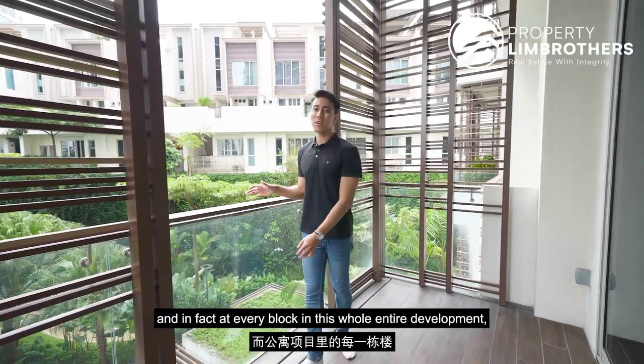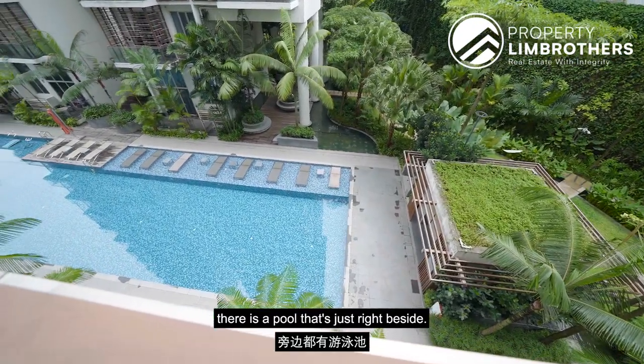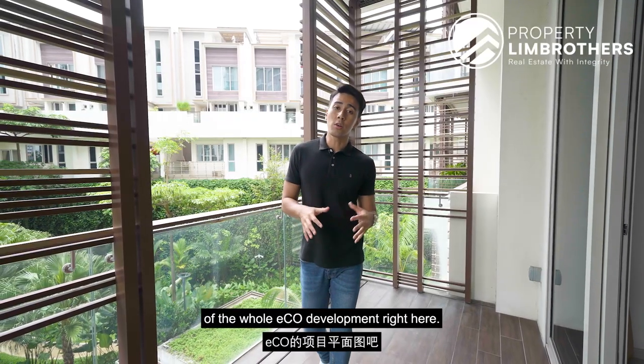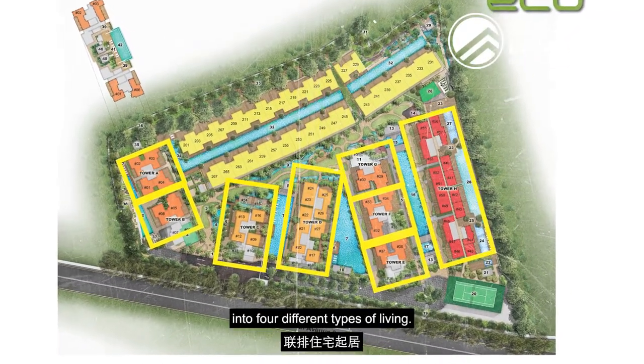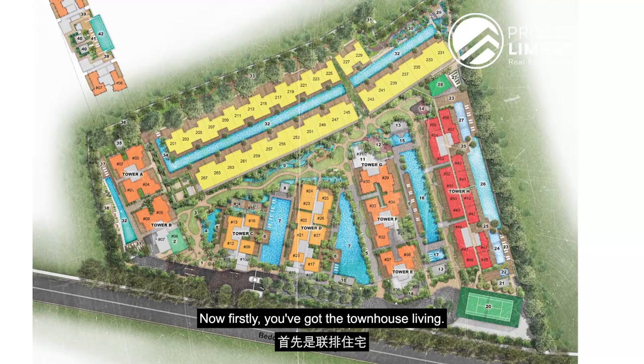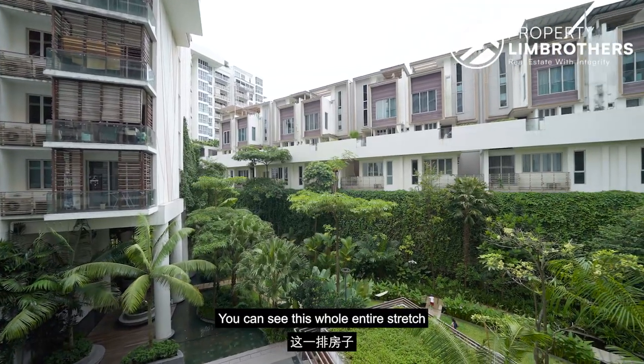And in fact, at every block in this whole entire development, there is a pool that's just right beside. And let's break down the site plan of the whole eco development right here. Now it's made up of 8 towers, plus the townhouses are classified into 4 different types of living. Now firstly, you've got the townhouse living. Now the townhouse is just right beside me. You can see this whole entire stretch right here at the back.